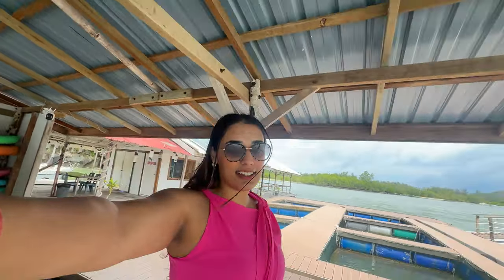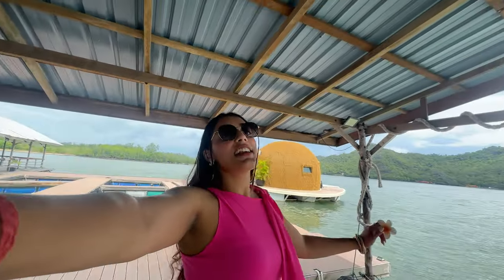Aaj bahut hi windy hai idhar, so it can feel a little difficult to kayak. But I'm also very excited to kayak. It will be a fun experience. Maine pehle kayaking ki hui hai, us time to mujhe bilkul nahi hui thi. I was like I think 15. Hum school trip se gaye the and I did kayaking there. Aur tab mujhe bilkul nahi hui thi. I got stranded in the middle and I had to get rescued. So let's see aaj hamara kaisa hota hai.